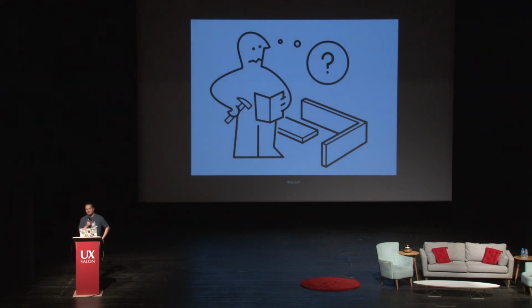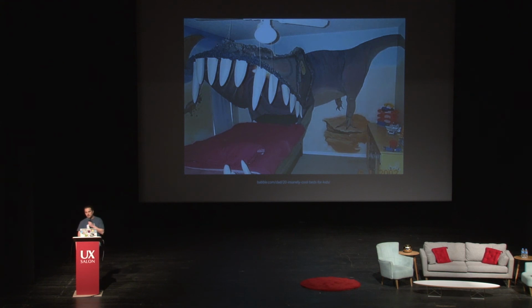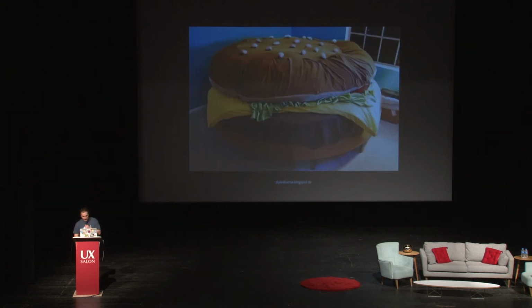We took a look at available out-of-the-box solutions, which really didn't meet our requirements at all. We took a look at what others built in terms of custom kids' beds, which helped in terms of inspiration and to do the necessary user research with our daughters, and also to clearly identify what we're not going to do.